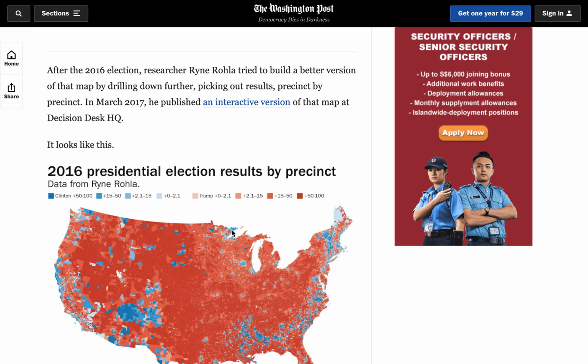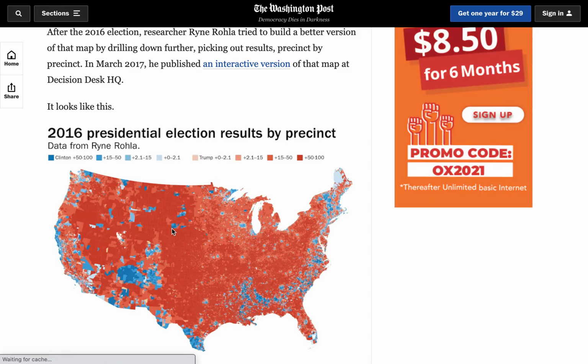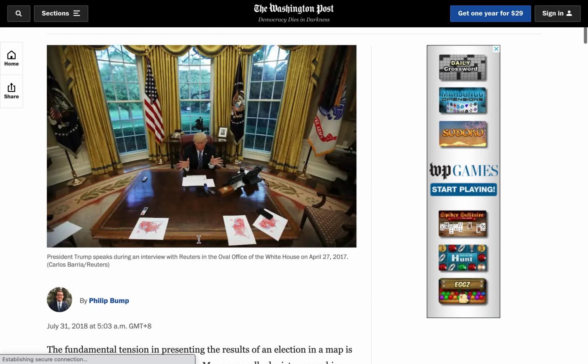This is slightly better. It pixelates the areas with population. As you can see, California, the West Coast, East Coast are all heavily pixelated. The middle of nowhere states like, no offense, North Dakota, South Dakota, Montana, Southern Idaho, Wyoming, they're just not pixelated because there are not many people there. But that's a problem.